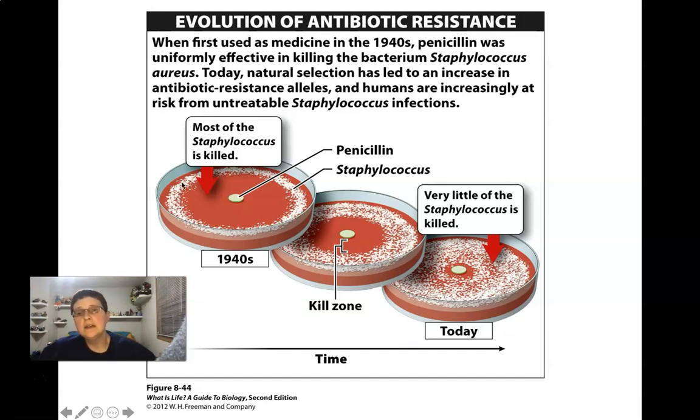These bacteria would be able to grow on the very edge, but this whole region in the middle would be an area of basically no bacteria. The bacteria would be killed. Now, over time, the kill zone is reduced. And today, if we run the same experiment, next to no bacteria are going to be killed. This is because we've ended up creating antibiotic-resistant bacteria.